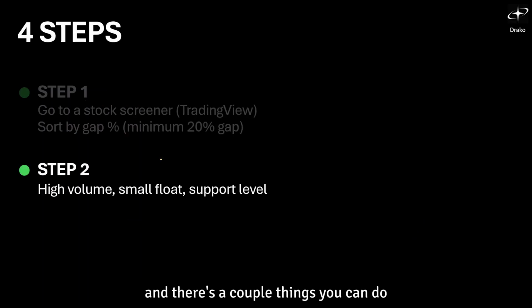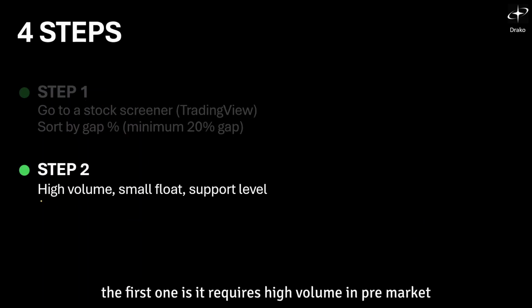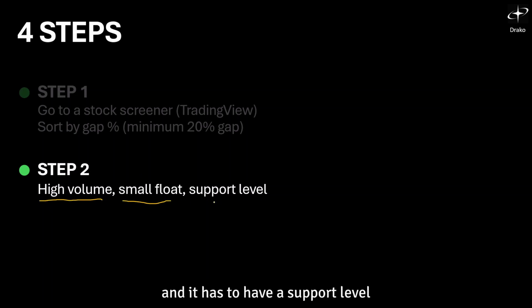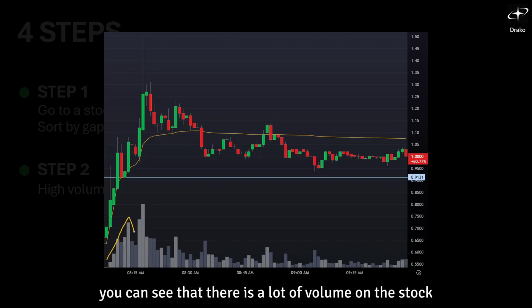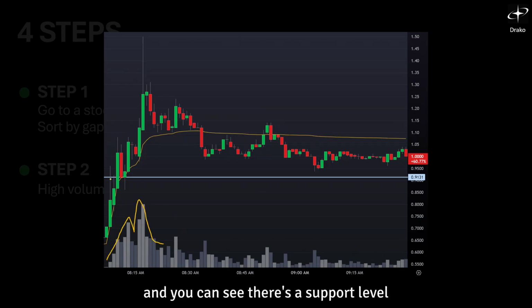And there's a couple things you can do to find the one that you like. The first one is it requires high volume in pre-market. It also has to be small float and it has to have a support level. So if we look at a picture of this, you can see the stock has a small float. I've confirmed that. You can see that there is a lot of volume on the stock, a lot, right? And you can see there's a support level.